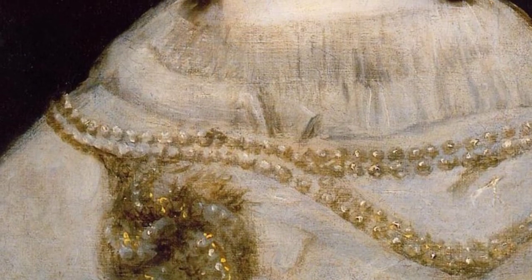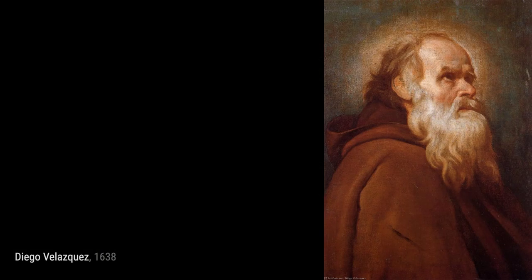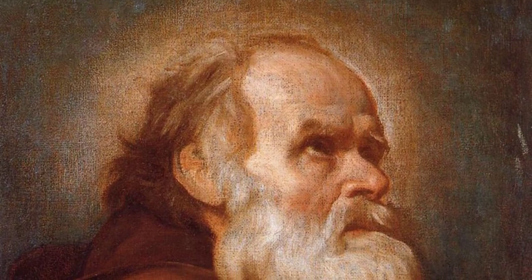Moving on, we have A Young Man, Detail. Velázquez's ability to capture the subtle nuances of his subjects is on full display in this mesmerizing close-up. Finally, we have Infanta Margarita. Velázquez's skill in capturing the innocence and beauty of youth is once again showcased in this enchanting portrait.